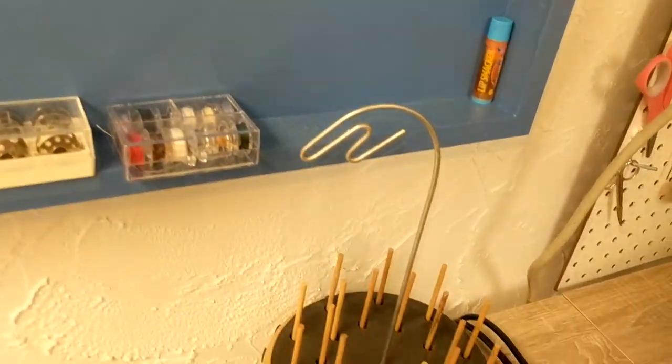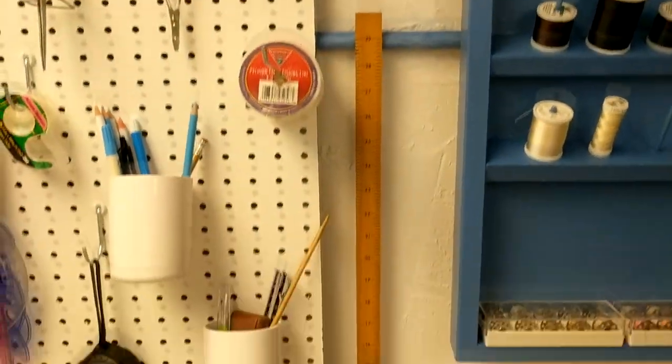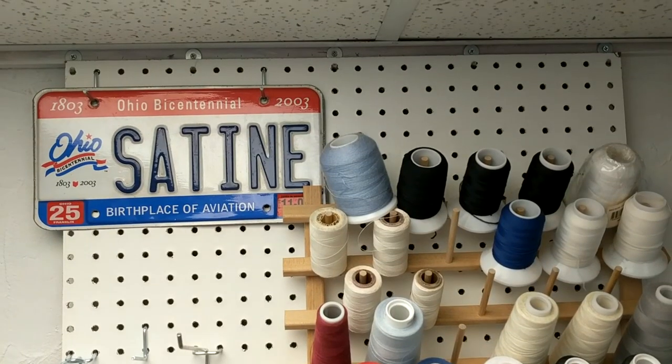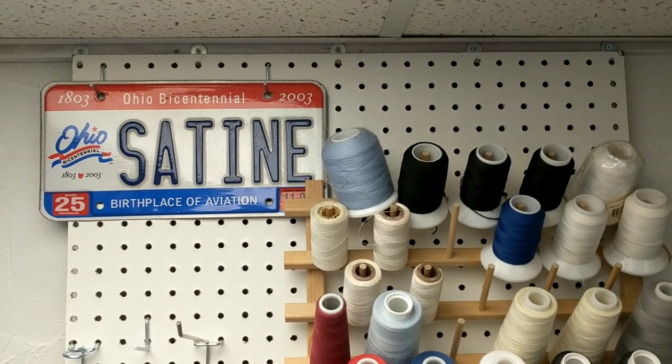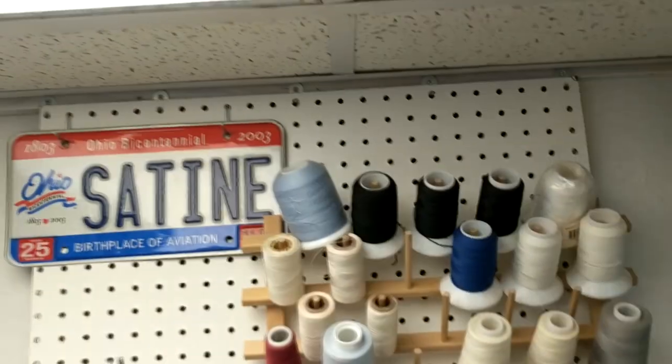Bobbins. Cone thread holder in case I need it. I don't know if the hem thingy is going to live there. I haven't 100% decided yet. Yes, that's my real license plate from when we lived in Ohio. My little red car was called Satine, after, of course, Satine and Moulin Rouge.